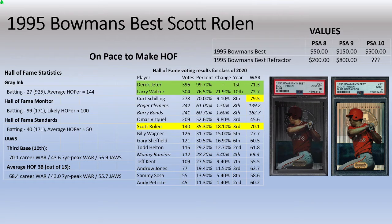I think you're going to see a lot of movement on these cards in the future, and they're pretty tough. These are not easy cards to grade and not easy cards to pull. Boxes are 500 plus now, so good luck in finding one, they're pretty tough. So again, I think Rolen is probably the easiest lock on this list, and his cards have gone up a little bit, but I think there's more runway there.